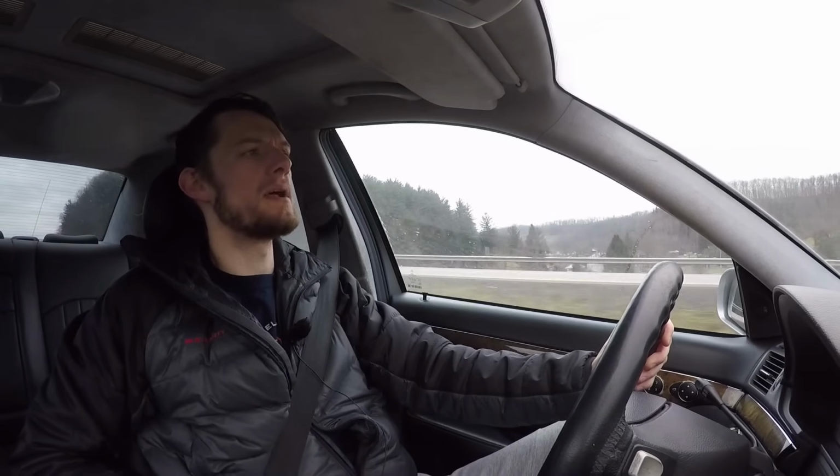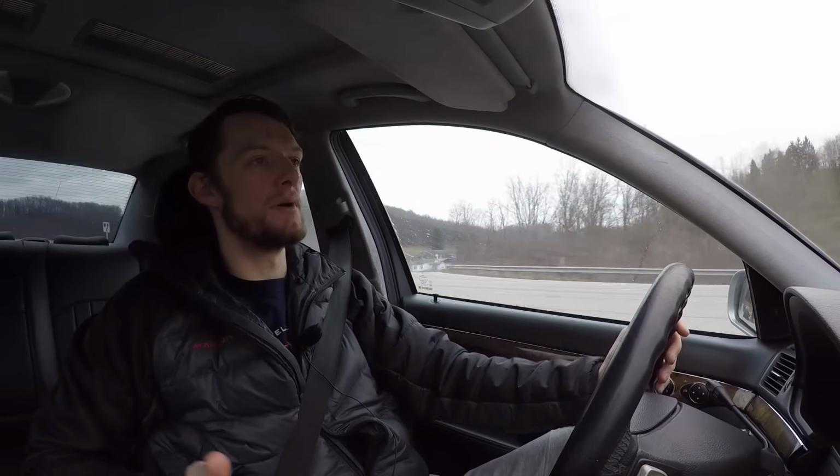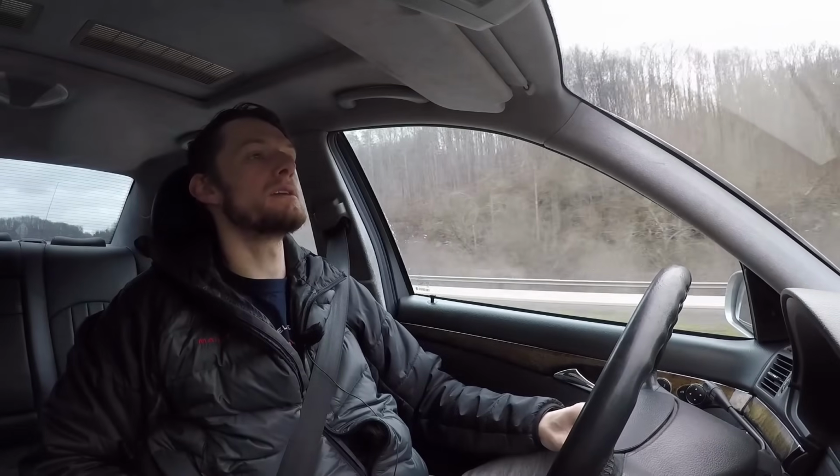It also has a Race IQ tune. I'm not super familiar with Race IQ, but the car drives pretty well on this tune. I think it is running pretty rich, but rich is safe, so that's fine. It's easily making over 500 horsepower now, and according to the previous owner, he thinks it'll run in the 11s, which, I mean, I believe him. It's got at least 50 horsepower over stock, and if you put some sticky tires on there, I could believe it on a good day.